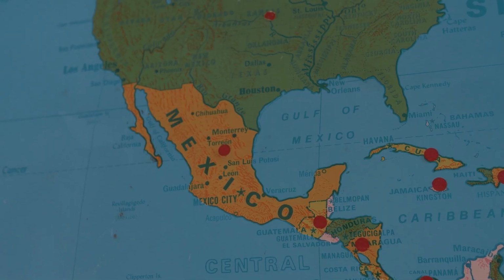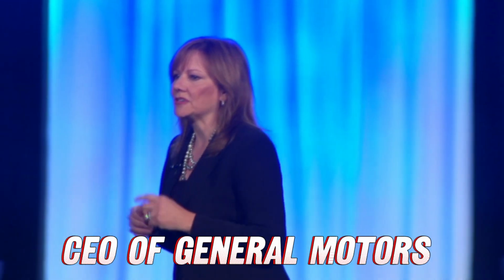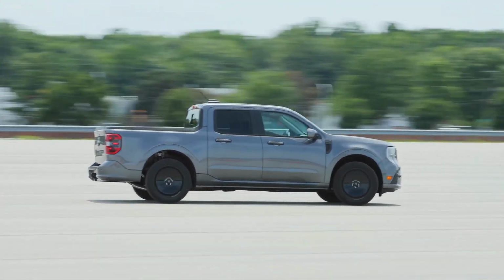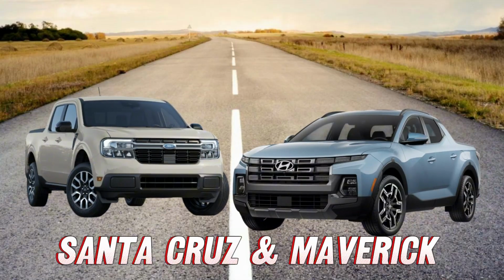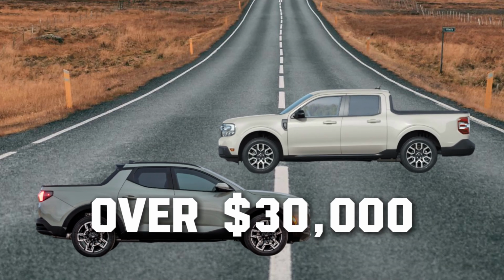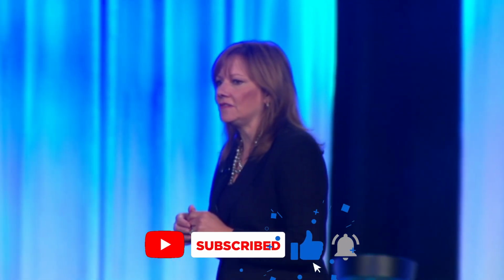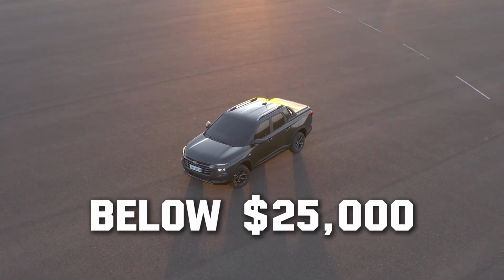While the Chevrolet Montana is currently only offered in Mexico and other Latin American countries, the CEO of General Motors will be introducing the Montana in the U.S. after seeing the incredible success Ford had with the Maverick. While Montana has lackluster power compared to both Santa Cruz and the Maverick, pricing will be its strong suit, as both the Maverick and the Santa Cruz have a starting price of over $30,000. Compared to this, General Motors is planning to disrupt the market by offering the Montana with a starting price below $25,000.